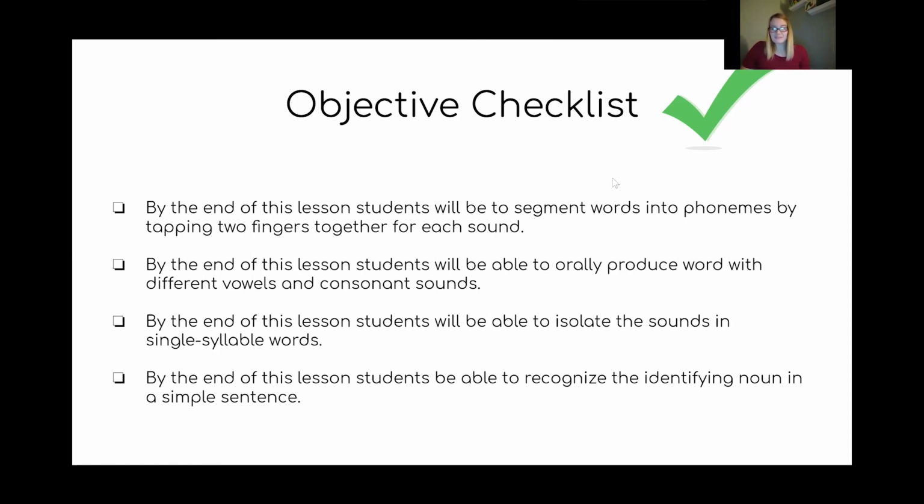So by the end of today's lesson, boys and girls, are you able to segment words into phonemes by tapping two fingers together for each sound? Remember our little practice strategy? We practice k-at. So yes, give me a big check mark. Put your fingers up. Start here. Check mark. Good job. Also, by the end of today's lesson, boys and girls, were you able to produce words with different vowels and consonant sounds? I think so. We've said cat, we said hat, we said pan and pen. So yes, let's give ourselves a check mark.